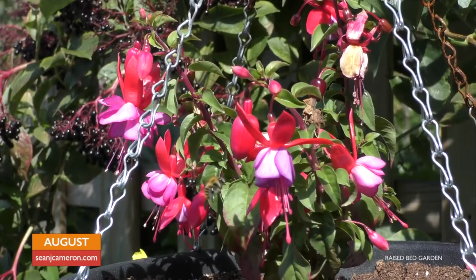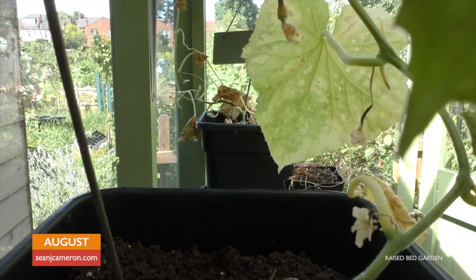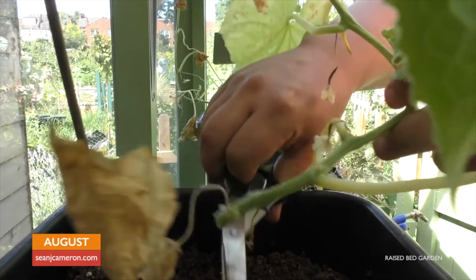Well, the cucumbers have now come to an end and they've given really good service. So I'm going to just get them out of the greenhouse and throw the foliage on the compost bin.